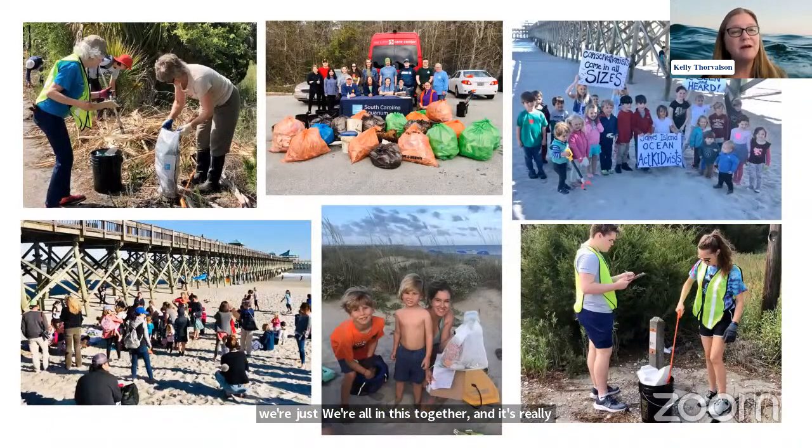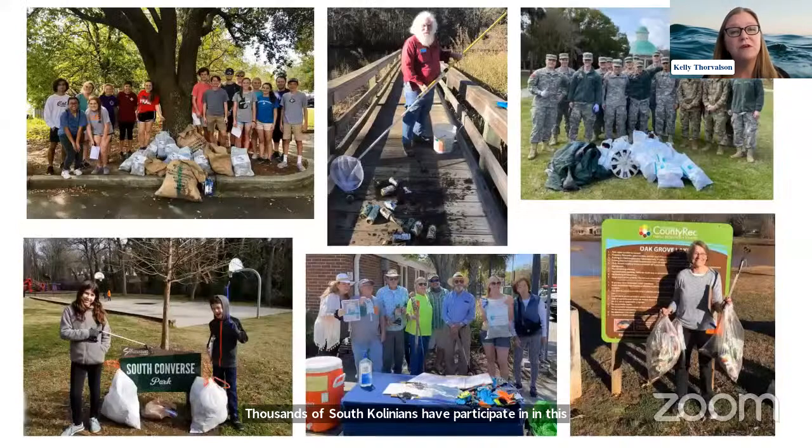Here are just some more photographs, and I have thousands and thousands of these. So, you know, this is just a small smattering of our programs, but beaches, waterways, roadways, parks, marshes, and rivers, thousands of South Carolinians have participated in this effort, and their eyes are open to the issues. And the best part is that they feel like $1 million when they leave these events. They're connected not only with nature, but with each other. And that's something we all crave, even if we don't know it.